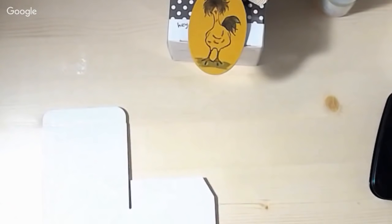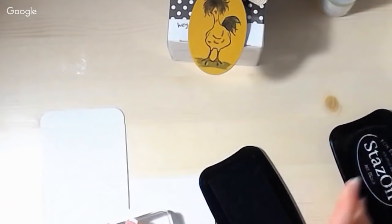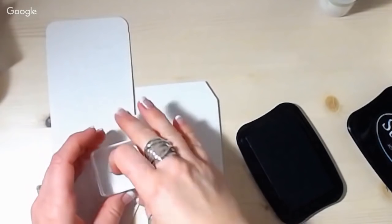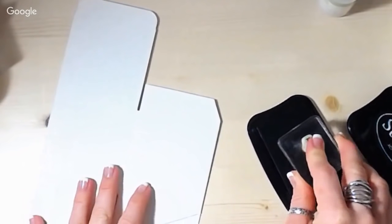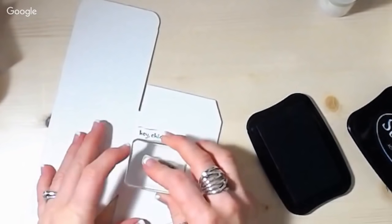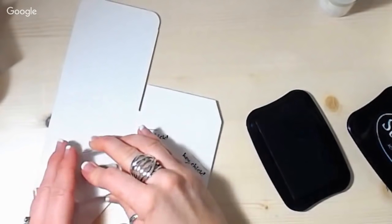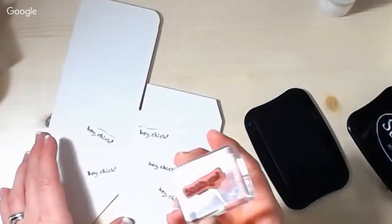All right. So there's this little sentiment that says, "Hey Chick," and I'm going to use Stays On ink. And I've got a white gift box here, which is available now. You can purchase these boxes. Oh, look what I did right off the bat. Lord help me. And I just keep doing it because I can't manage not to now, apparently. That is wonderful. All right.